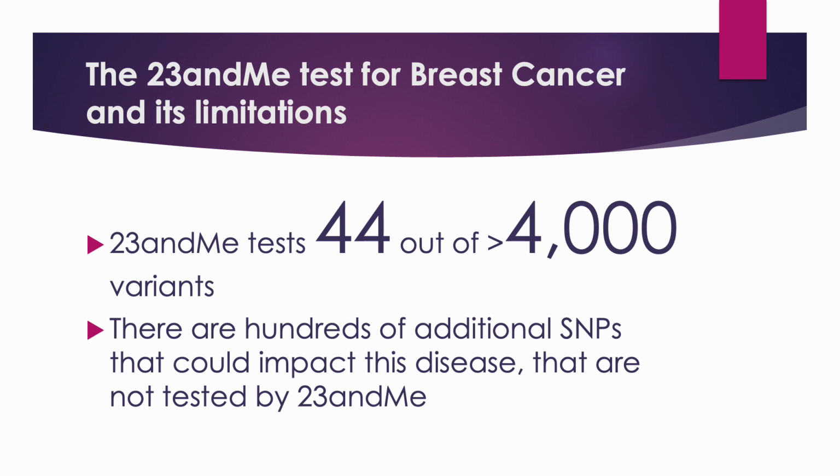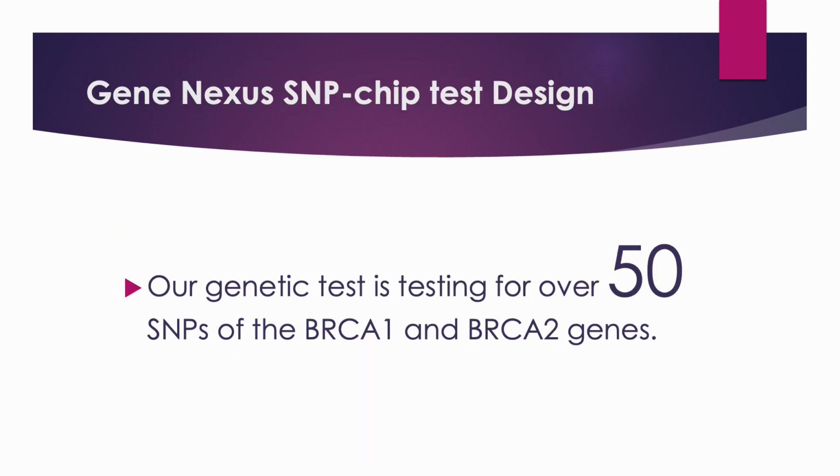This SNP is one of 25 SNPs reported to represent independently minor but cumulatively significant increased risk for breast cancer. The variation of this gene determines its risk probability. While 23andMe does test for 44 variants of breast cancer in the BRCA1 and BRCA2 genes, it is estimated that there are hundreds of additional SNPs that could impact this disease. Our genetic test here at Gene Nexus expands on the 44 variants already tested by competitors by testing for over 50 SNPs of the BRCA1 and BRCA2 genes.